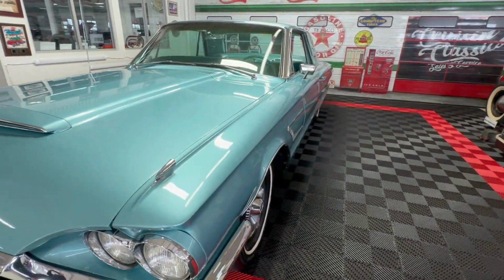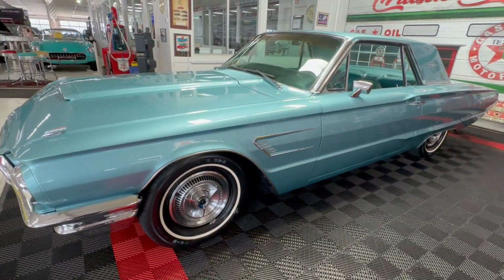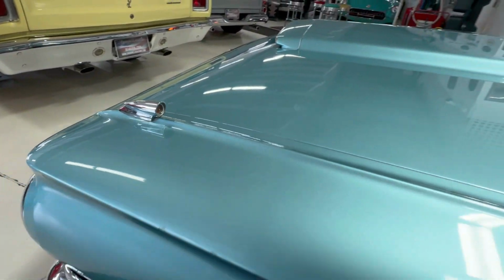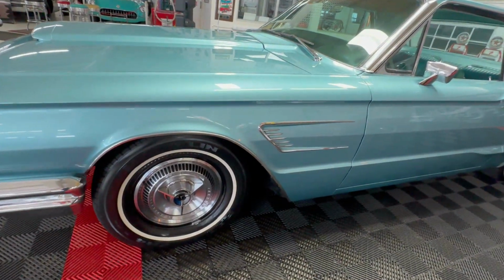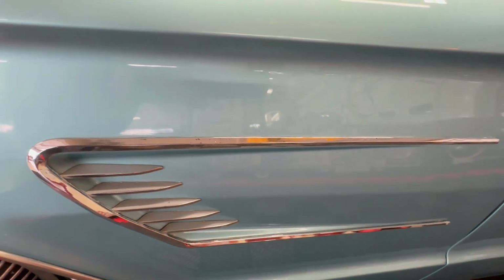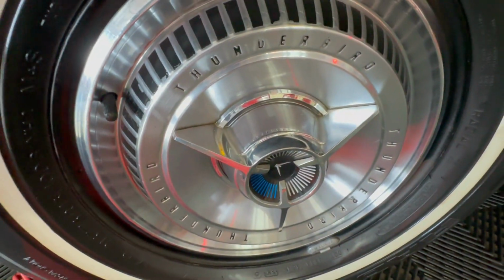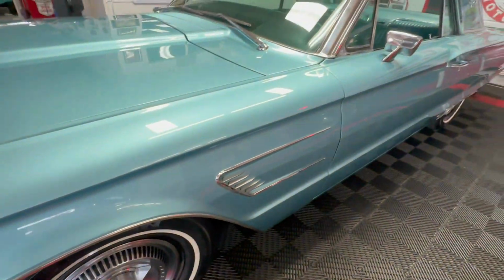This car is not short on chrome, as you can see. There is chrome all over the place. Take a look up here. We've got actual working turn signal indicators for the driver. Wheel lip molding. These faux fender vents. Really cool. OEM correct Thunderbird hubcaps. Wrapped in Michelin thin white wall tires.